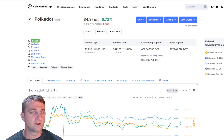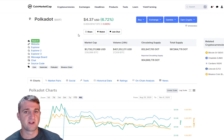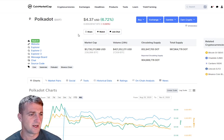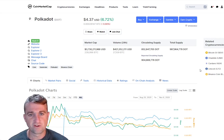I mean, Polkadot is currently ranked number 9 out of all cryptocurrencies that we have listed on CoinMarketCap. Today we are up 6% on trading. We're at $4.37. I think I bought in at around $3.96 or something like that. But we do have a change in supply as well.